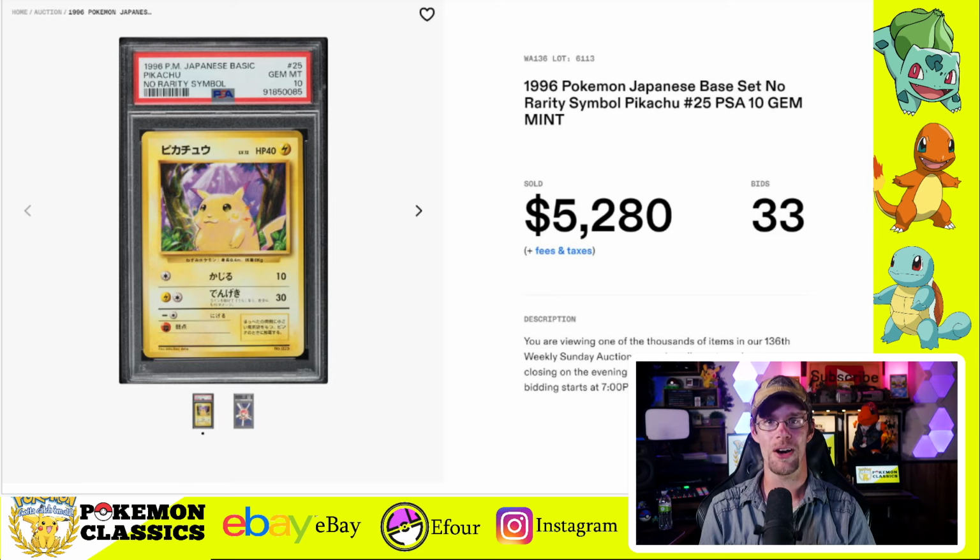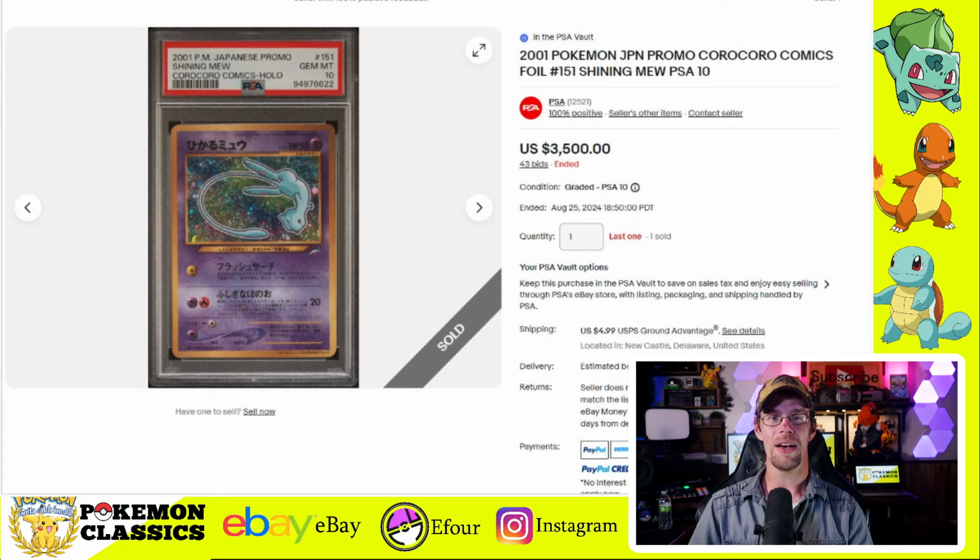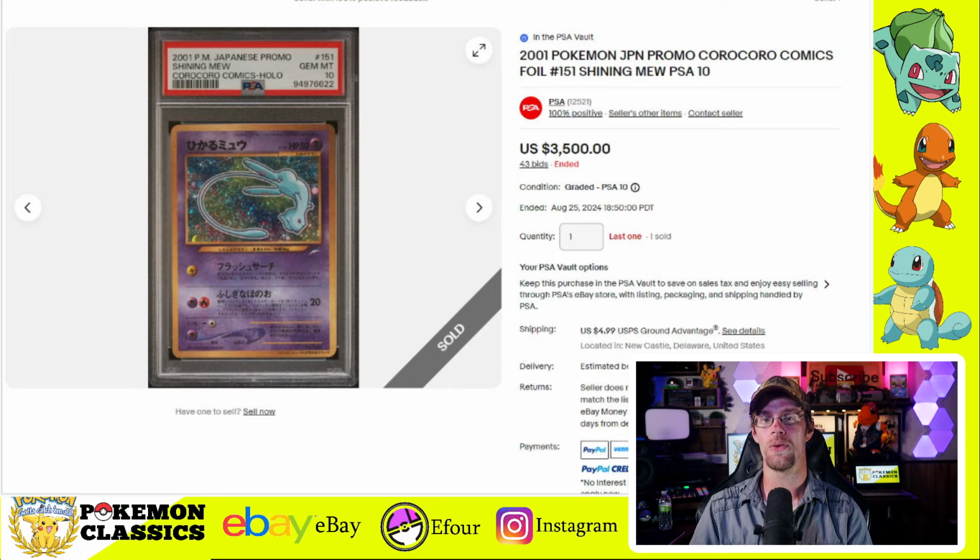Next up, we have a Pikachu, and this isn't any ordinary Pikachu. This is the No Rarity Pikachu in Gem Mint 10 condition, hence the premium on this one for $5,280. We also have a Lugia from Neo Genesis in Gem Mint 10 PSA. This one sold for $638. Then we have the Shining Mew, and the reason I highlighted this one is because you can only get this card in Japanese. This one wasn't included in the English version of Neo Destiny. This card in PSA 10 sold for $3,500 even.